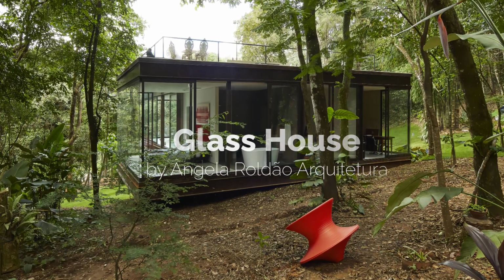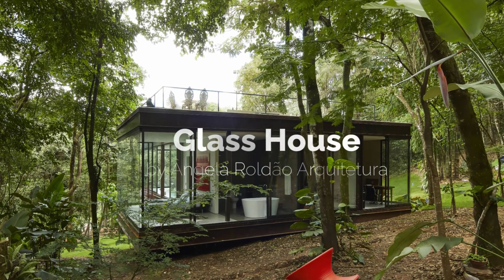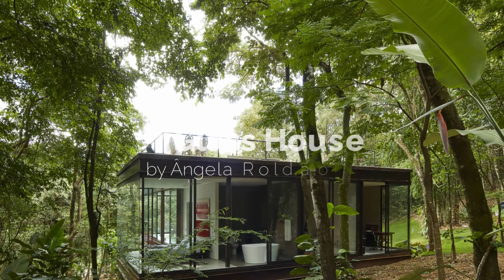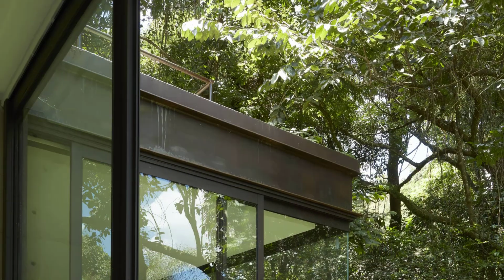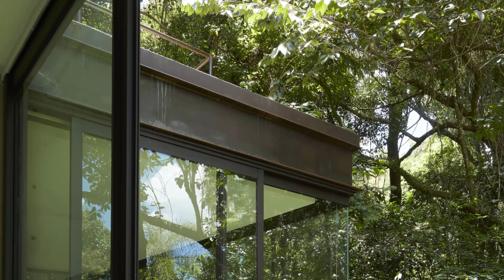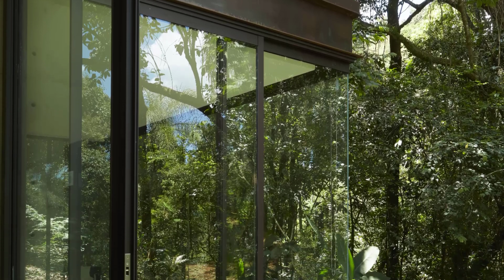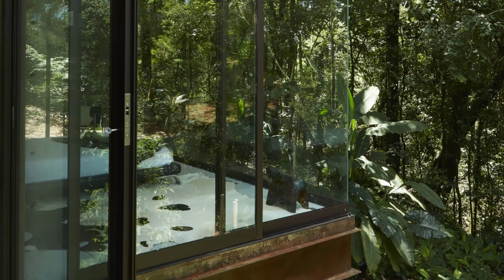Today we're taking you on a journey to a truly special place, the Glass House, located near Brumadinho, Brazil. Buckle up, nature lovers and design enthusiasts, because this house is a unique blend of minimalism, functionality, and breathtaking natural beauty.